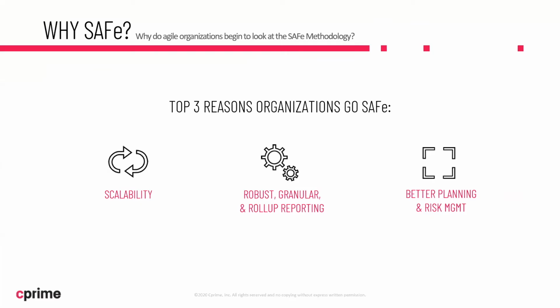So why SAFe? Let's talk about why SAFe. There are a number of reasons that agile organizations start to take that SAFe journey, and really make that transition from just being an agile organization to turning the corner and becoming a SAFe shop or a SAFe organization, or in some cases, SAFe-ish. But the top three reasons that I usually hear over and over again from my clients is they need scalability, they need better, more robust reporting, both granular and roll-up, and they need the ability to better plan and to better manage their risk. A lot of the things that we build for our clients start to look at it from that lens. We're making sure that we are laying a solid foundation that is going to give them scalability, robust granular and roll-up reporting, and better planning and risk management. And you'll hear me talk about these three things quite a bit.